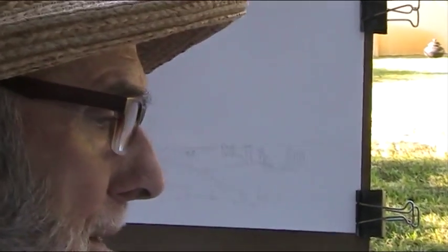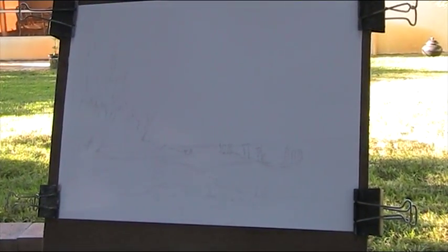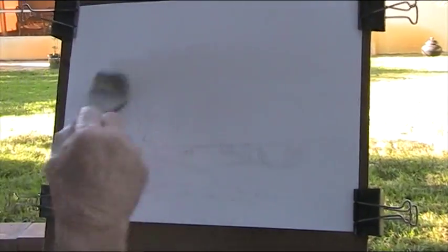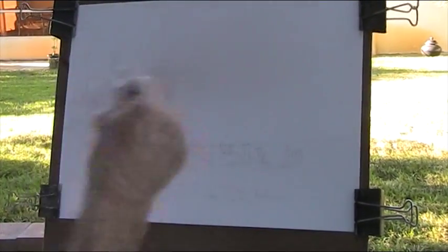Get the hake, and I'm going to wash in. There's not a cloud, well, hardly a cloud in the sky at the moment, just a bit of wind ruffling. So I'll just give this a wet all over. This is the Canson paper that I bought at Michael's.